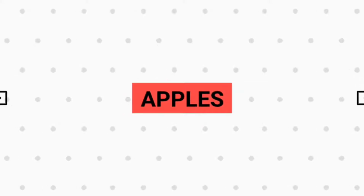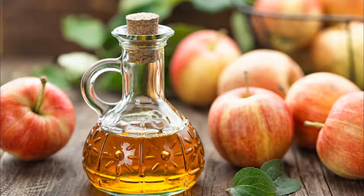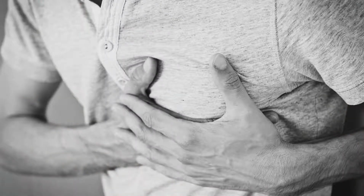Although the flesh isn't colorful, apples contain phytochemicals called flavonoids, mostly in the peel. There is a lot of evidence linking flavonoids with reduced inflammation, which is related to a lower risk of diseases like cancer, heart disease, and dementia.